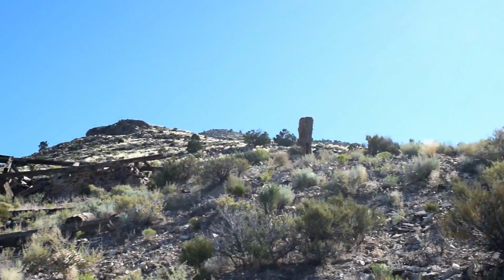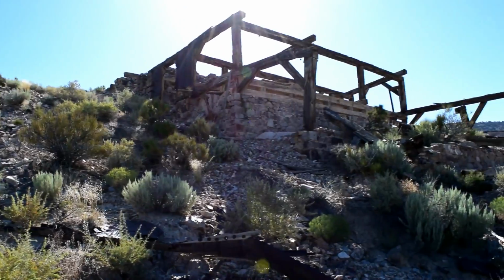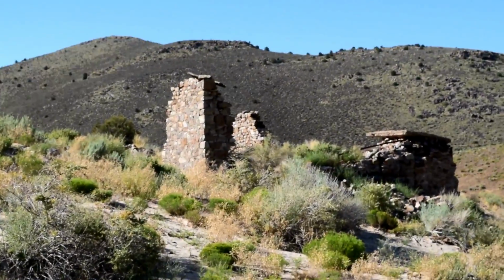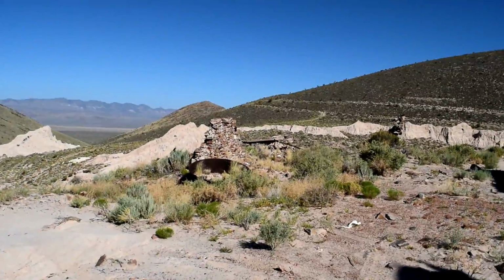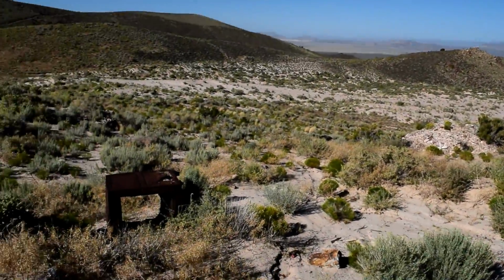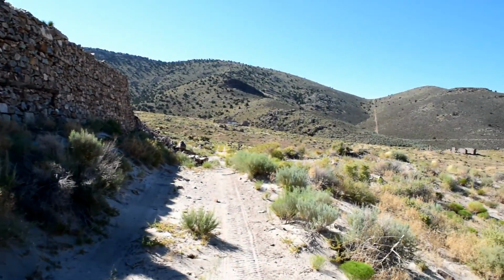My car is parked up top there, so I want to make this quick just in case there's some chance that other people will be coming through here, which the chances are probably highly unlikely. Just some other ruins. I'm not going to walk any farther this way. I'm going to get back up to my car now.